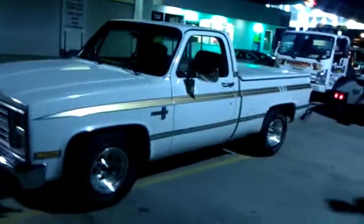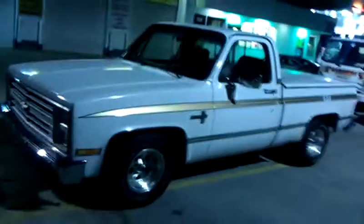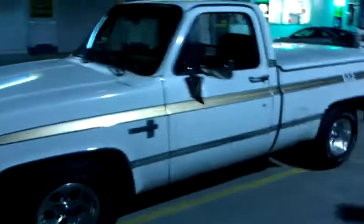Before I bore you all, we all know what it is. We're all Combatuses, so we all know what it is. But for those of you who don't know, it's an '87 ShortBox SS Beachcomber, only made in California.